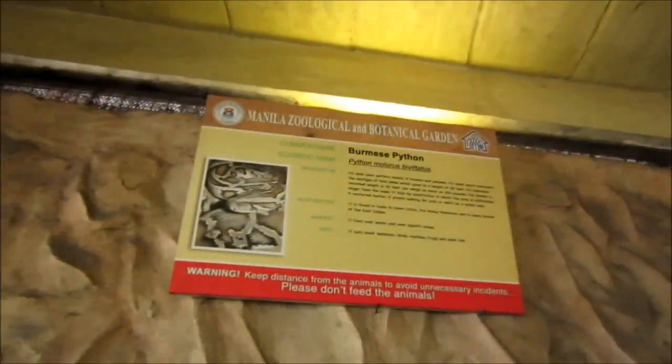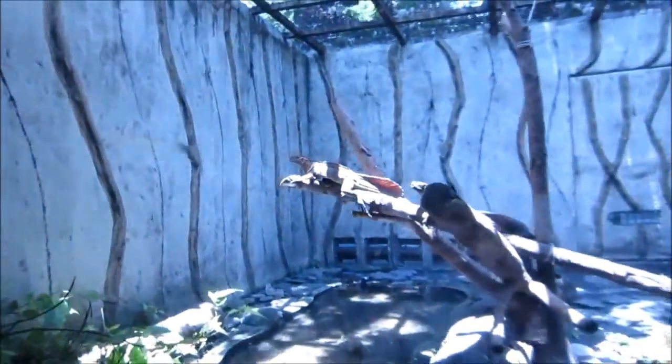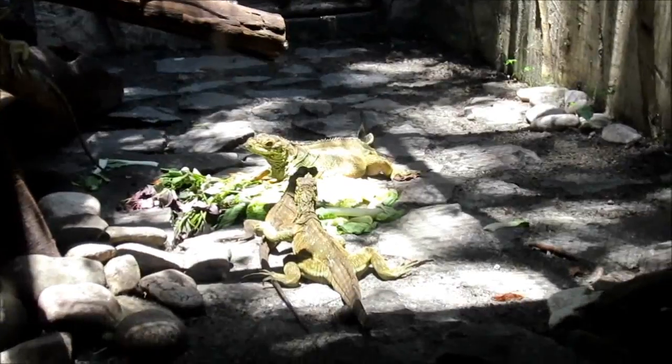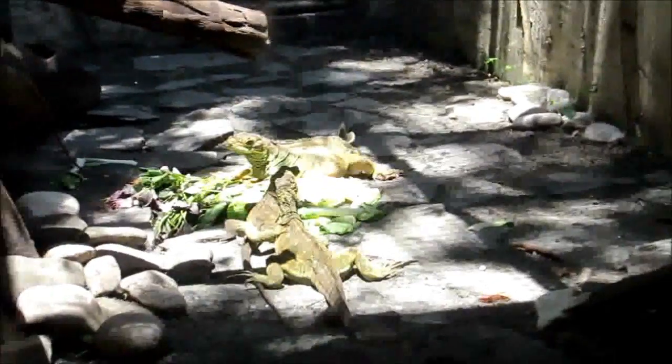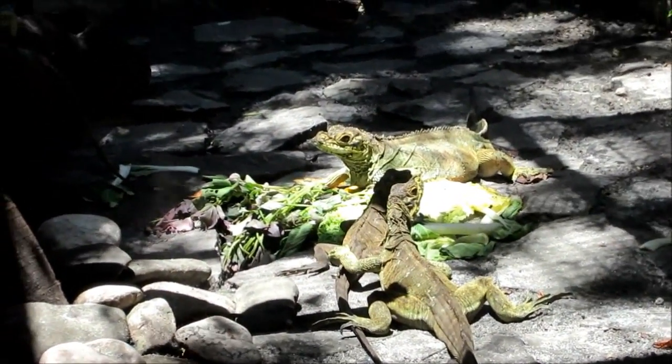We're in this like cave. Puro python. Ayun, Burmese python. Yung malaki. Ano yan? Sailfin water lizard. Oh, iguana. These two are camouflaged. Grabe, vegetarian pala yung mga yan. Ayun pa yung sa water.